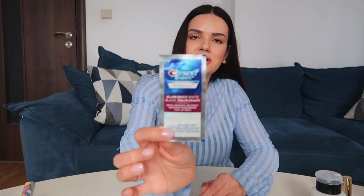These are the Crest whitening strips, and I will use one of these today. These are super quick and easy. I think they do the job, they work for me, and I like using them.